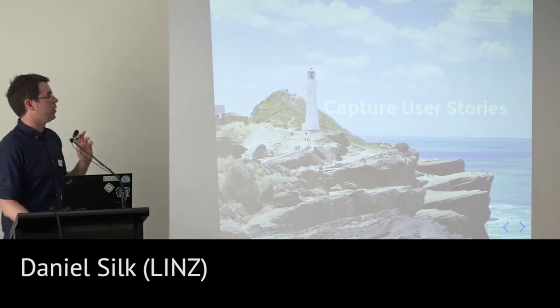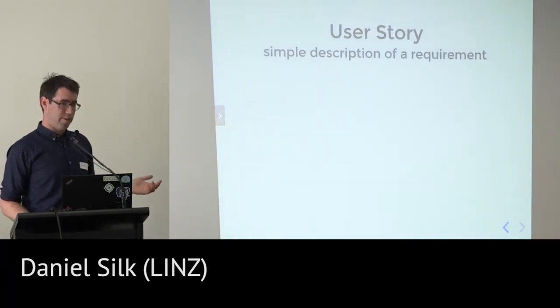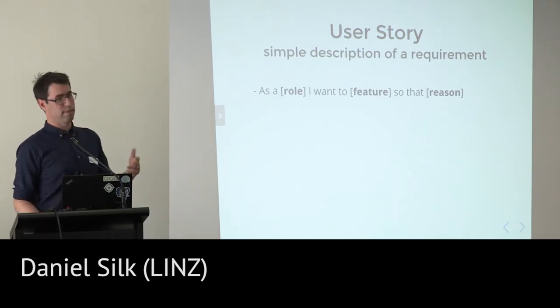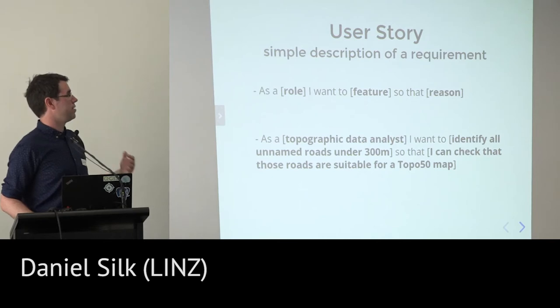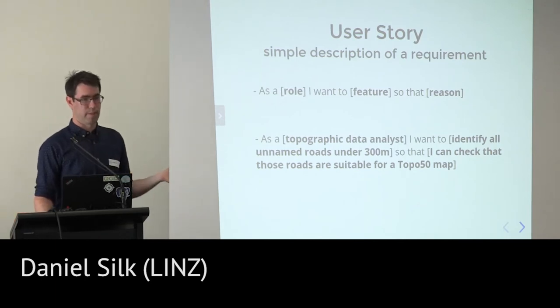So the first step when it comes to building something new is we capture some user stories. A user story is just a simple description of a requirement. It usually takes the form: as a role, I want a feature, so that reason. An example would be, as a topographic data analyst, I want to identify all unnamed roads under 300 meters so that I can check that these roads are suitable for a Topo 50 map.